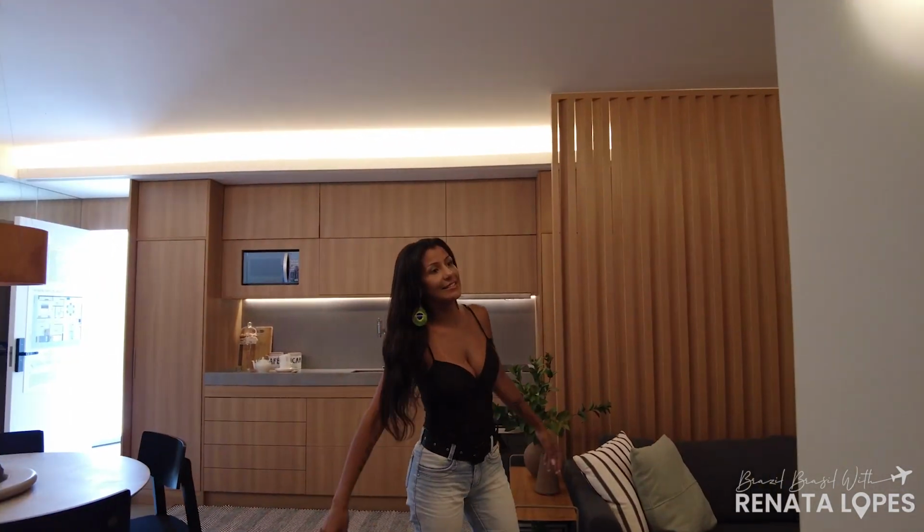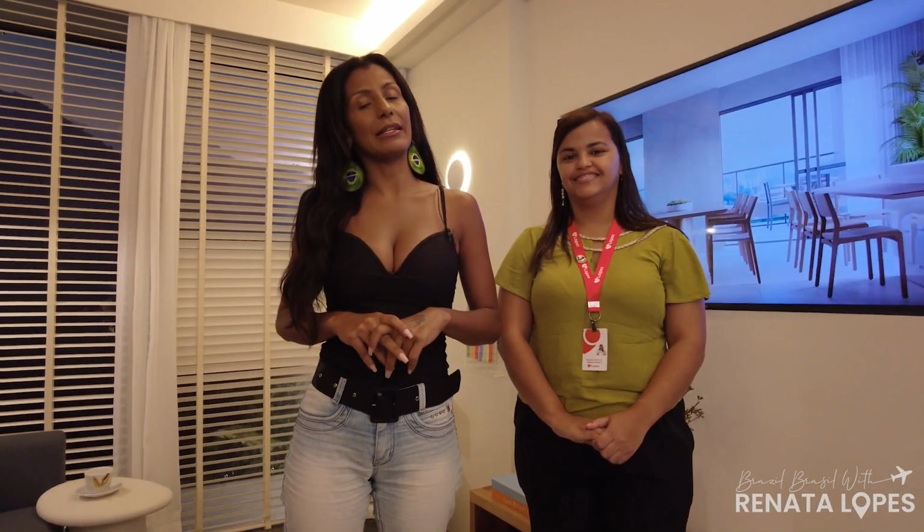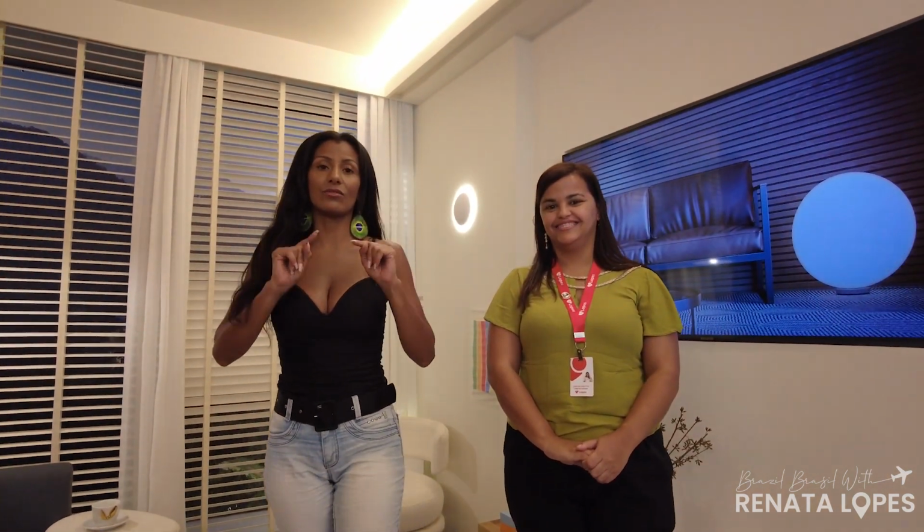Okay, guys. And now we're going to Recreio. And we're going to show you guys the other apartments. And again, this one, the price is $370 for to $460 with 2 and 3 bedrooms.